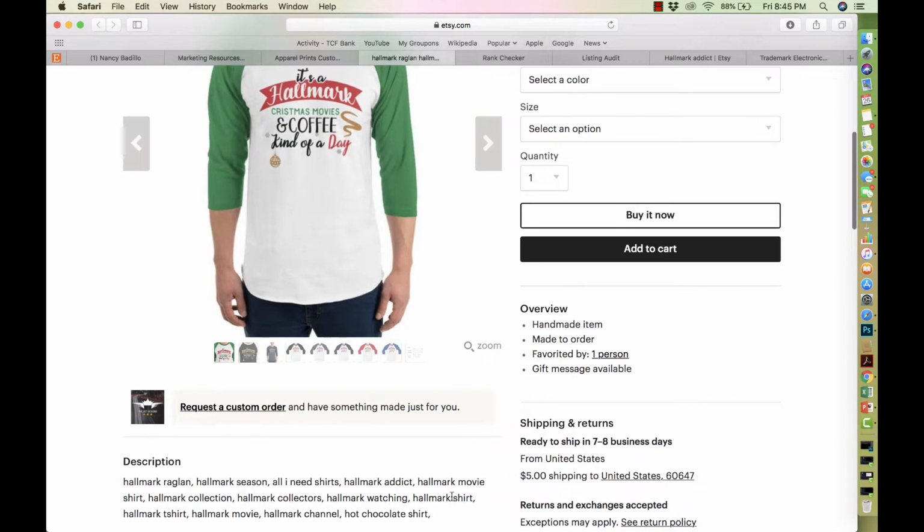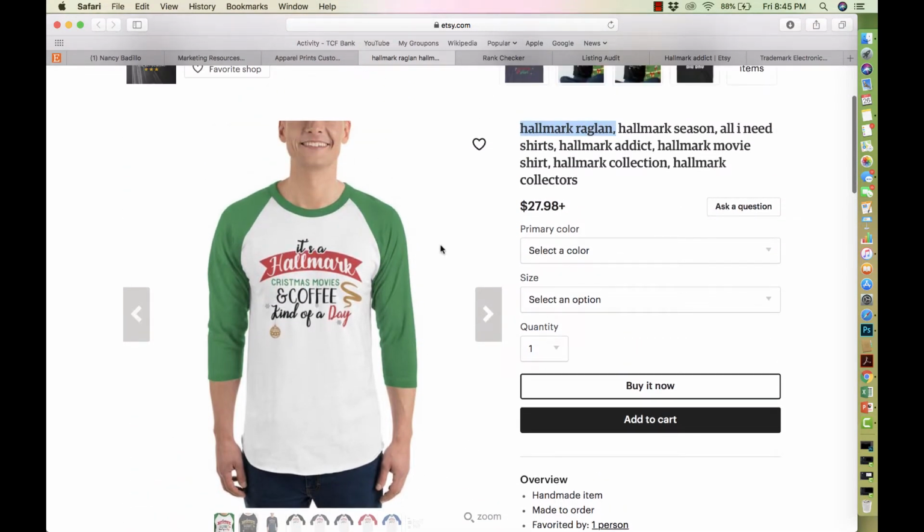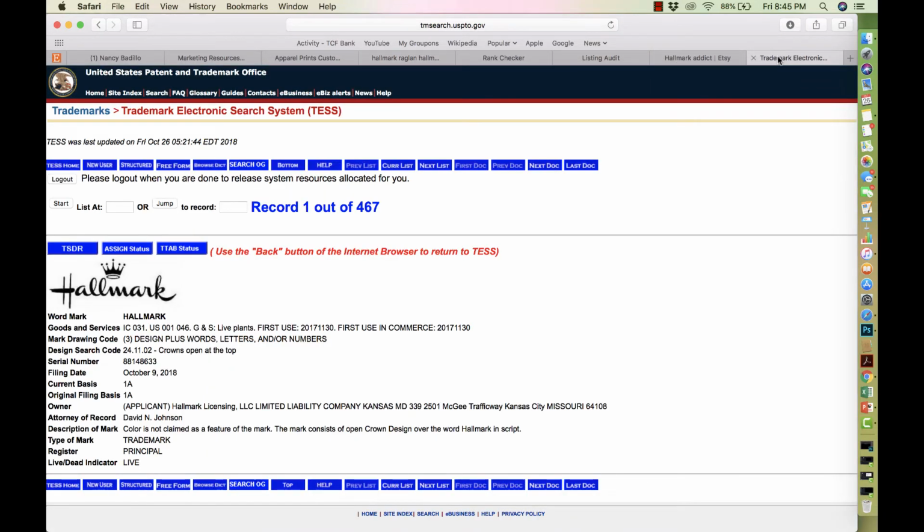You have to be very careful with using trademarks. Hallmark is a trademark. If you were to go to uspto.gov, you could check, and it shows you it is a trademark. So you cannot use the word Hallmark in the listing description, in the title, nor on the product. The photo, everything, it has to go.